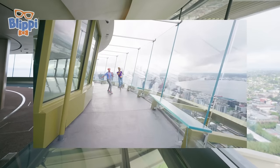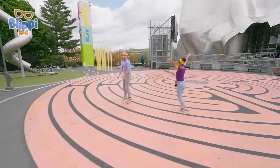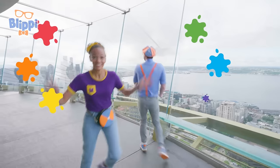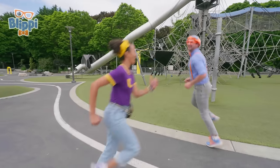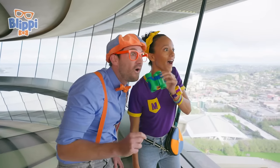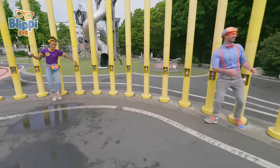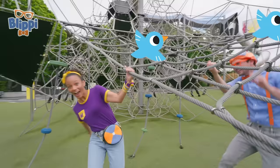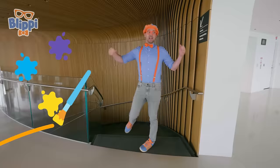Do you know what day it is? Rainbow Day! It's Rainbow Day, yeah! Blippi, how you doing? Red and orange, yellow, green and blue, and indigo and violet, do you like it? It's a colorful world and we're all smiling. Look around you at all the happy faces. So much to see, so many different places. And all the birds are going tweet, tweet, tweet. And we're smiling at whoever we meet. Paint the world.